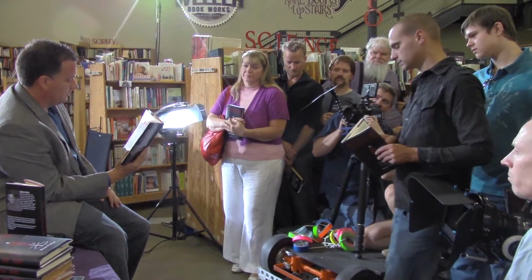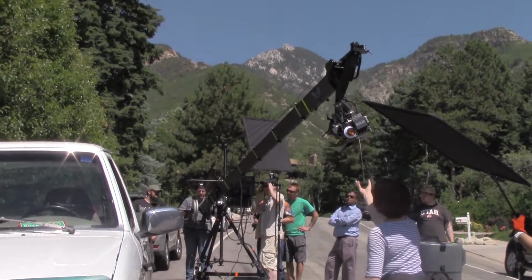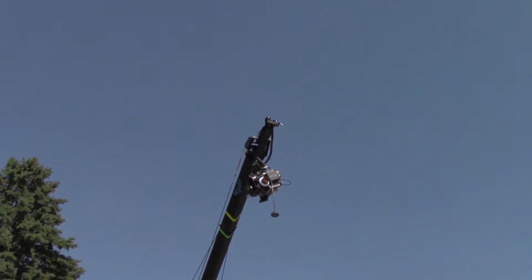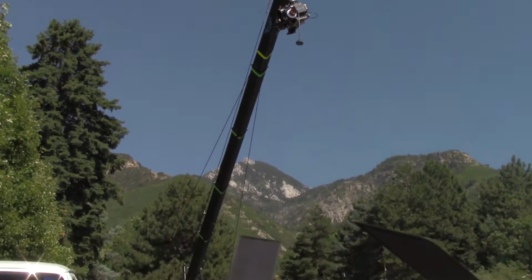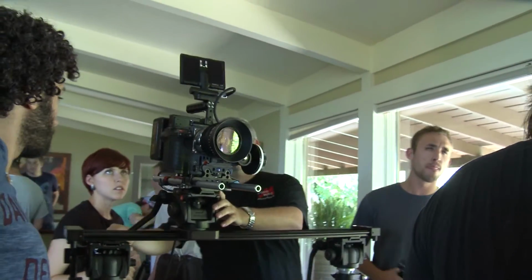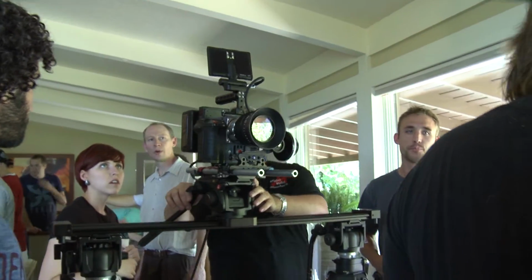We've got our jib that we're pulling out. I think it's like a 25-foot jib that students are operating to get nice up-in-the-air shots. And of course, we've got our sound cart for the sound department. We've got our RED camera that we're using and our Sony F3 camera, so we're shooting on a couple of different cameras, and we'll end up with a nice looking project in the end.